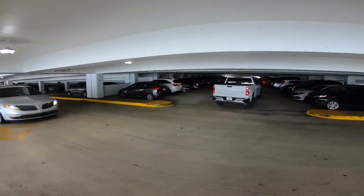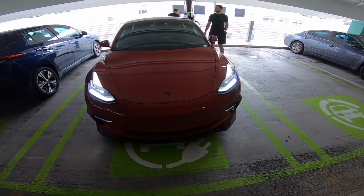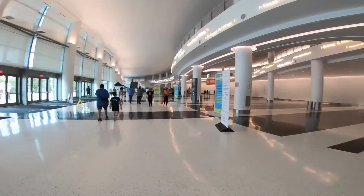Alright guys, so we just made it to the parking garage. Check out Bryce's Tesla Model 3 Performance. I don't know why he didn't bring the M3, especially since we are going to an international auto show, and an M3 is going to stand out a lot more than, you know, this Tesla. Would you do some donuts right now with your car right here?